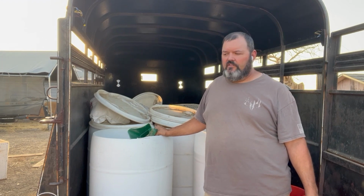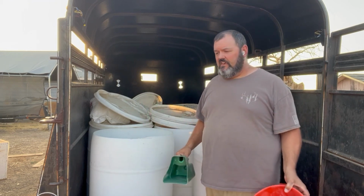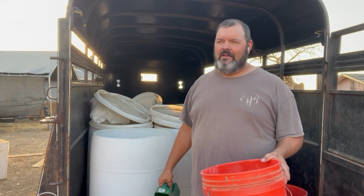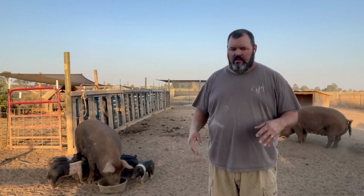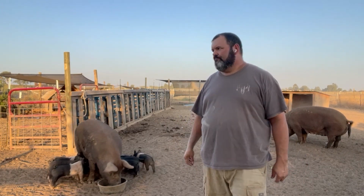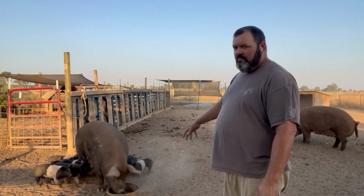So anyways, I'm gonna quit yapping. I'm gonna start feeding, and I'll let you guys look at, instead of staring at me, some little piglets. Okay guys, so we had a good time at the fair and all that, and that kind of got us thinking a little bit more of changing paths a little bit in the essence of doing the show pigs and stuff. So anyways, to get on what's going on here at our farm, piglets.